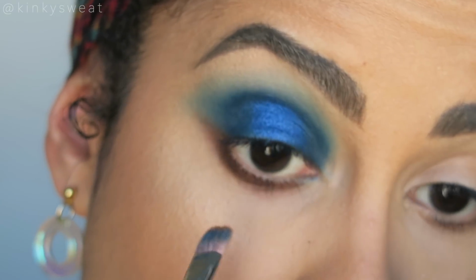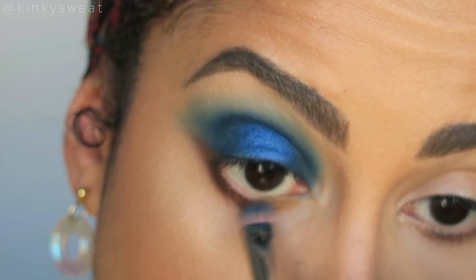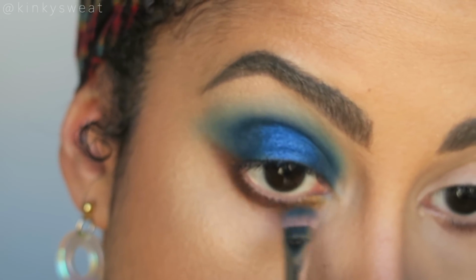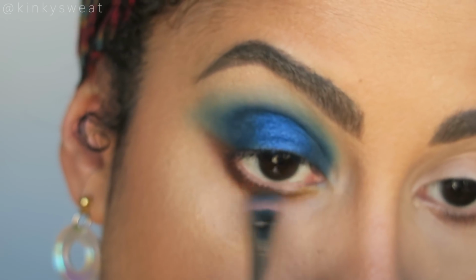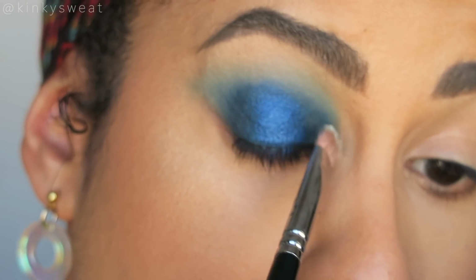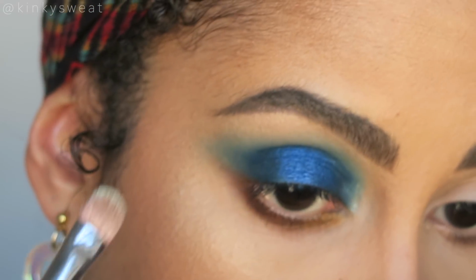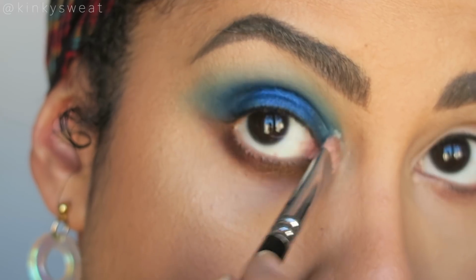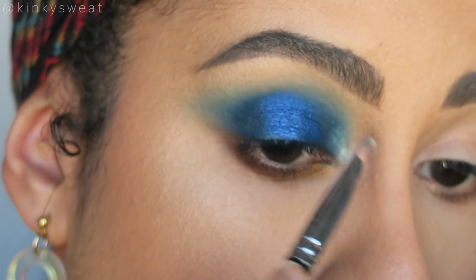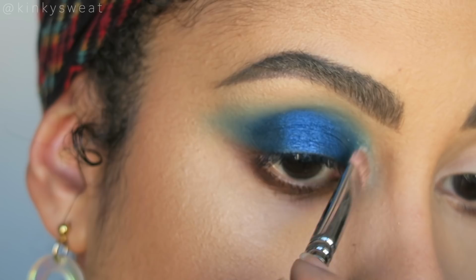Now I'm going to take, on the same brush, I wiped it off, of course, Hot Wire, which is that burnt orange copper shade right near the inner corner, but more so on the inner third of my lower lash line. And then I'm taking Skylight, which is the lightest blue highlight shade, same 234, and I'm carefully punching that in to the top half of my inner corner. So I'm not taking it all the way down because I want to reserve that space for the champagne, gold shifty, pink shifty, metallic shade.